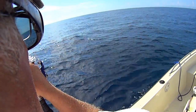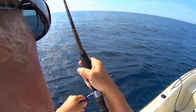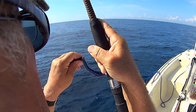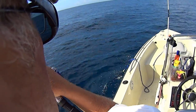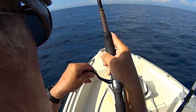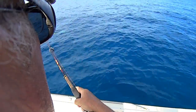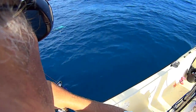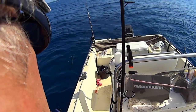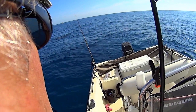Huh. Probably just a shark. Hit it on the way down. Not a barracuda, or he'd be shaking it by now. Whatever it is, let me get up here. Oh, I can't believe it. A dolphin. That's my first dolphin, folks. There he goes. Look at him go.